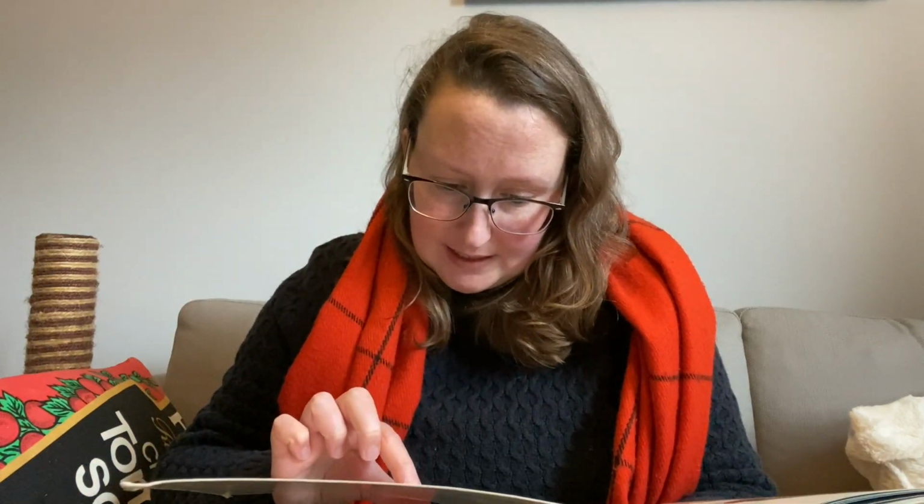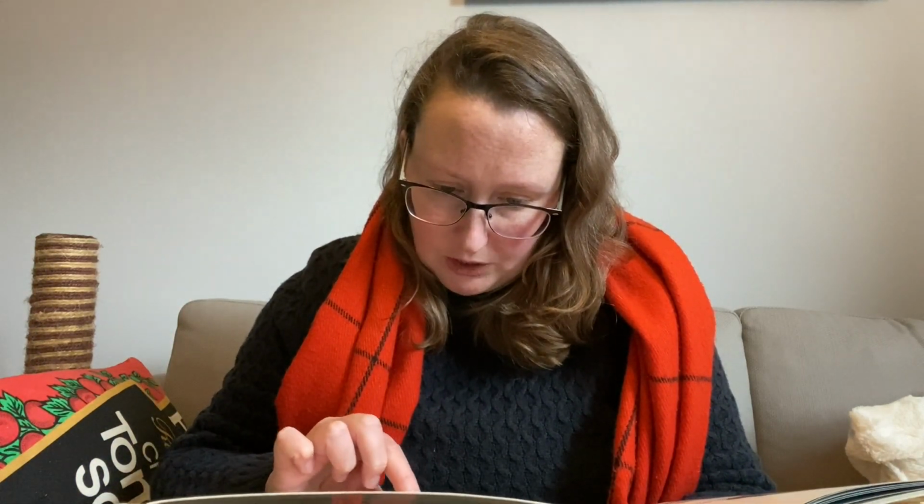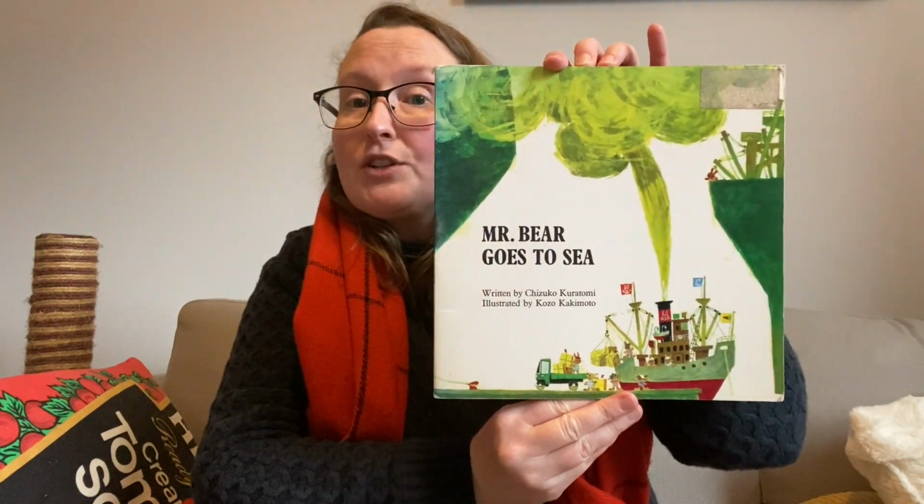But it was so interestingly, oh, here it is. The paper was so interesting and the board was so interesting and the illustrations were so interesting that I just had to get it. So here it says it was originally published in Tokyo in September 1967. So I was right, it's not a UK publication originally, it's a Japanese book, which is interesting.